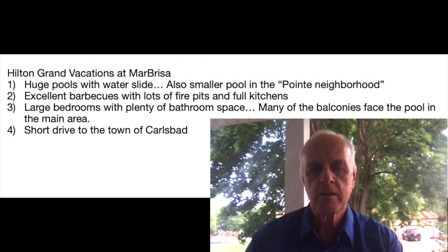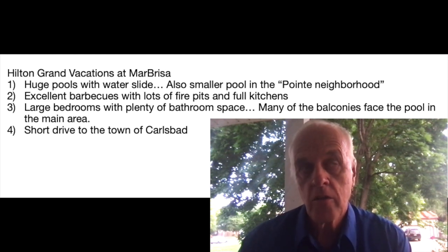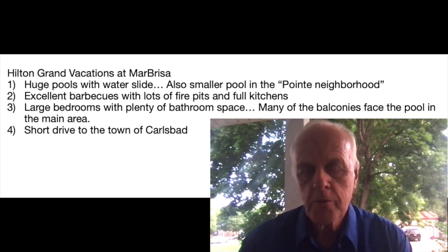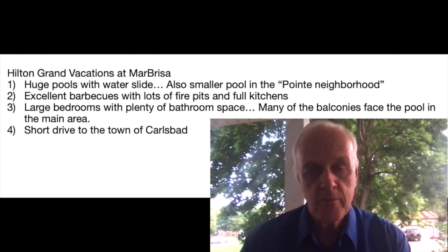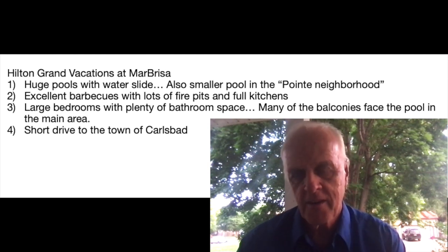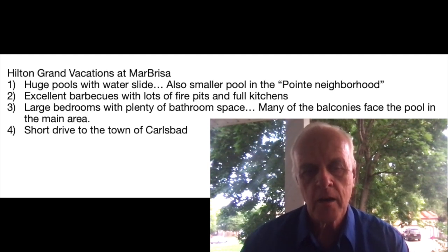Okay, now we're going to talk about the Hilton Grand Vacations at MarBrisa. This is probably the largest of all the resorts that I reviewed here. It has huge pools. I'd say two big pools and a second fairly large pool. One of the pools has a water slide, mostly for kids, and there's a smaller pool in what they call the Point neighborhood, which is a small part of the property. So anyway, it's great.